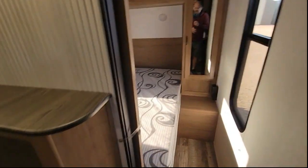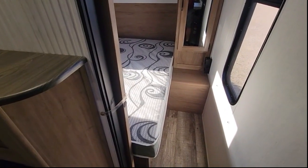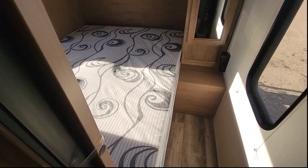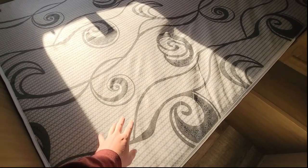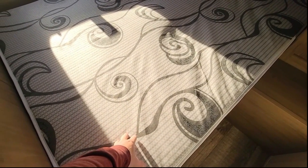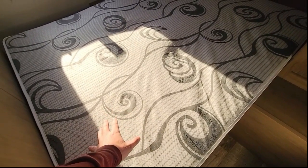And here we'll just start at the front and then make our way backwards. So we're up here, we've got the queen bed, and this will be an upgraded memory foam queen bed. It will also have a mattress protector on it. And again, it's a mattress protector, not a sheet, so you still want to have sheets on top of that.